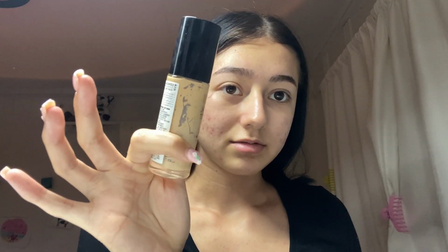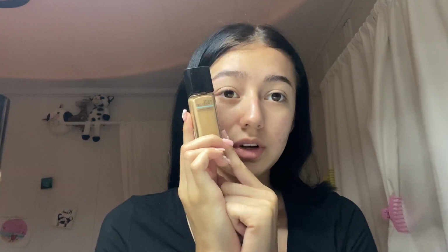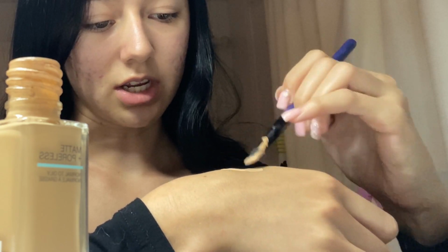I've been in between foundations. For the longest, I've been using the Milani Conceal Perfect Foundation. I ran out, so I decided, let me try a new foundation, just see how it works. I decided to try the Maybelline Fit Me one, the matte poreless one. But the shade is too dark for me. I don't know why I thought that this would fit my skin tone. I just use a little bit of concealer and mix it in with this. Mix up my own little concoction here.